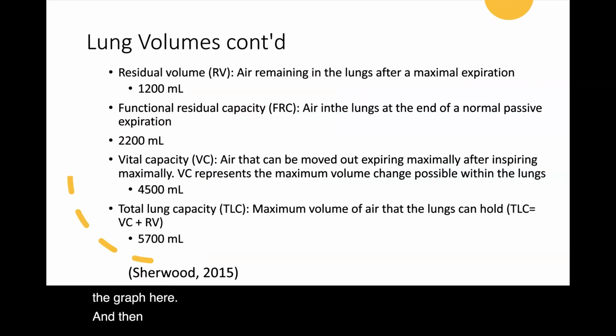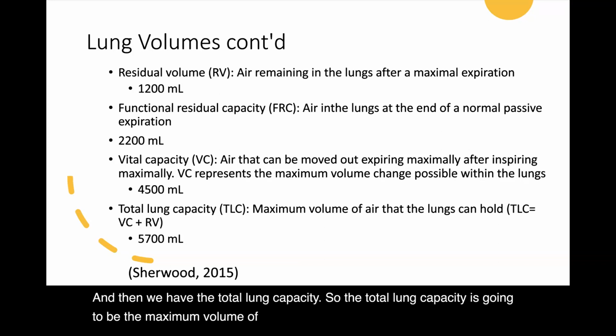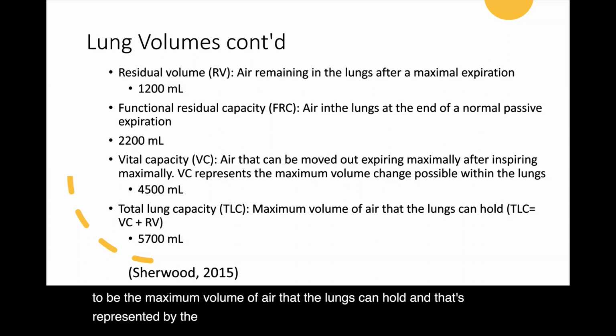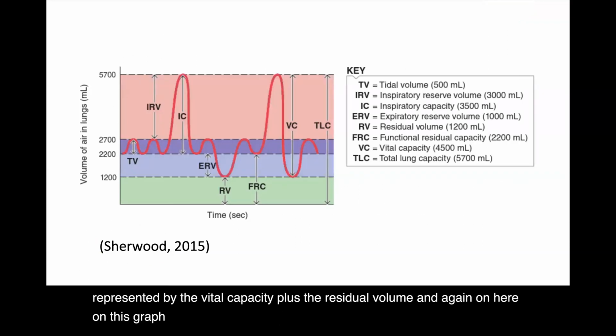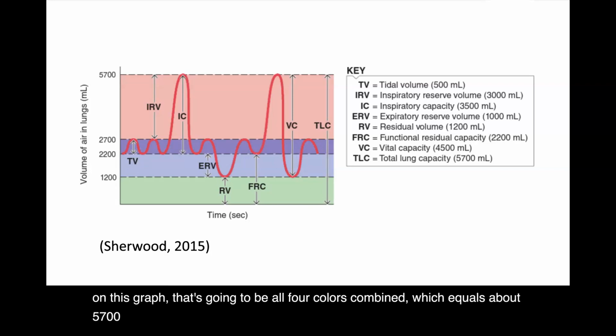And then we have the total lung capacity. So the total lung capacity is going to be the maximum volume of air that the lungs can hold. And that's represented by the vital capacity plus the residual volume. And again, on this graph, that's going to be all four colors combined, which equals about 5,700 milliliters to equal that total lung capacity.